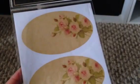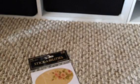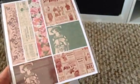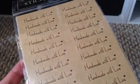Then by the paper studio in the stickers section, I found these. I thought these were really cute. These are oval craft stickers, and this has 4 pieces. And then I found these vintage floral ones. Thought these would be cute. And then I saw these ones, and these are 40 pieces of craft stickers. And it says handmade with love.